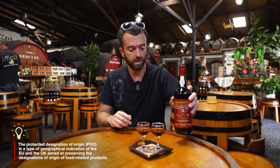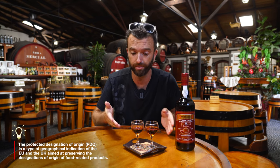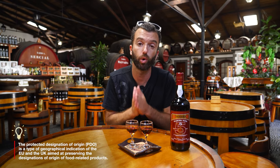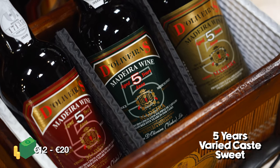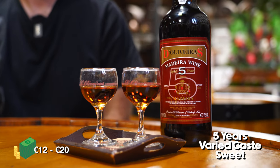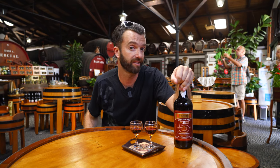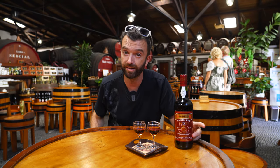There are some Madeira wines made in America, for instance, that are predominantly used for cooking, but they cannot be called Madeira because it's not made in Madeira, it's not grown in Madeira. So usually on the bottle they call it type Madeira, apparently. A 5 year bottle now this time, of course one step up from the 3 years. If I was going to buy any kind of bottle for myself or for someone else, the absolute minimum that I would go for is a 5 year.